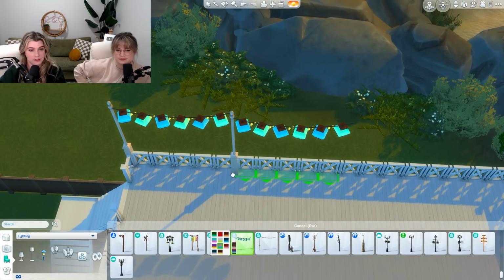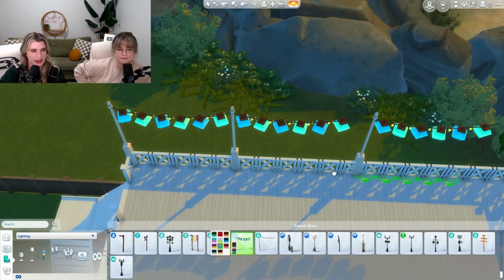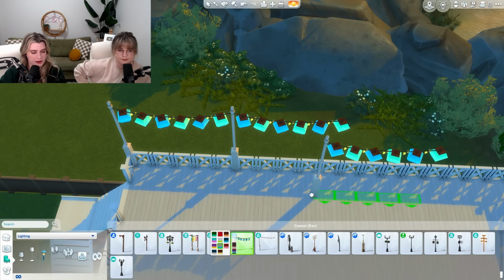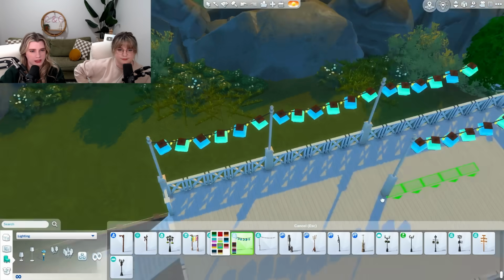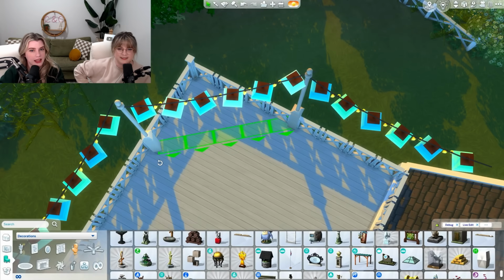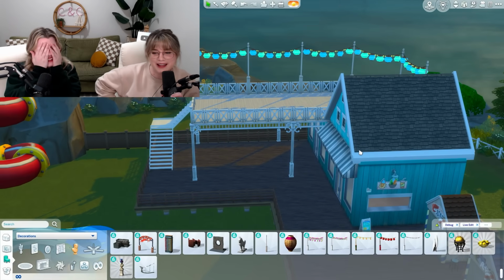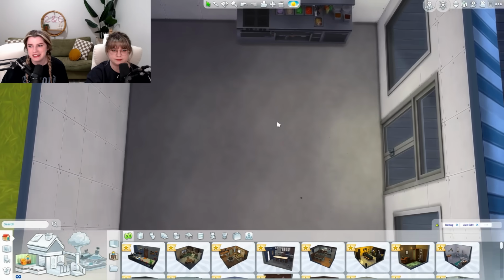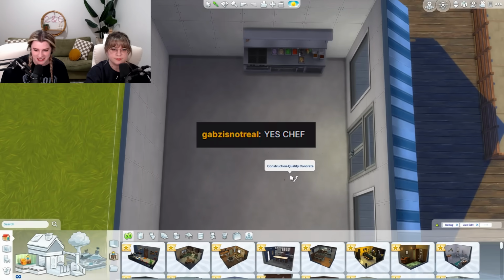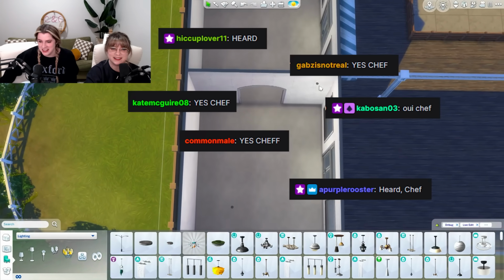I'm just holding shift right now, and that duplicates my item so that I don't have to keep going into the catalog to pull it out every time. Now, sometimes I won't do this, and people will be like, Connie, Karen, don't you know how to hold shift to duplicate an item? And I definitely do. I'm just lazy. Oh, that looks so nice. That's so cute. Do you guys want to start inside? I just saw somebody say, yes, chef. Yes, we would prefer to be called the chefs during the rest of this experience.